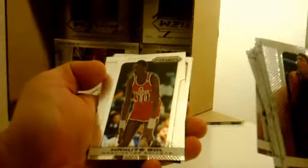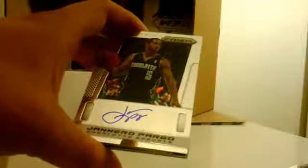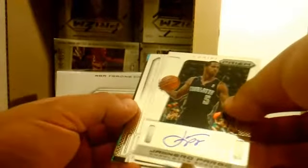Regular. There's a rookie of Ryan Kelly. Manu Ginobili, regular, and here's a card that's backward. An autograph of Gerald Wallace, and that's going to be going to the Bobcats. So here's our first autograph. Looks like a sticker auto. Now I think we're supposed to get like 4 autographs per box, so we should get a lot of autos.